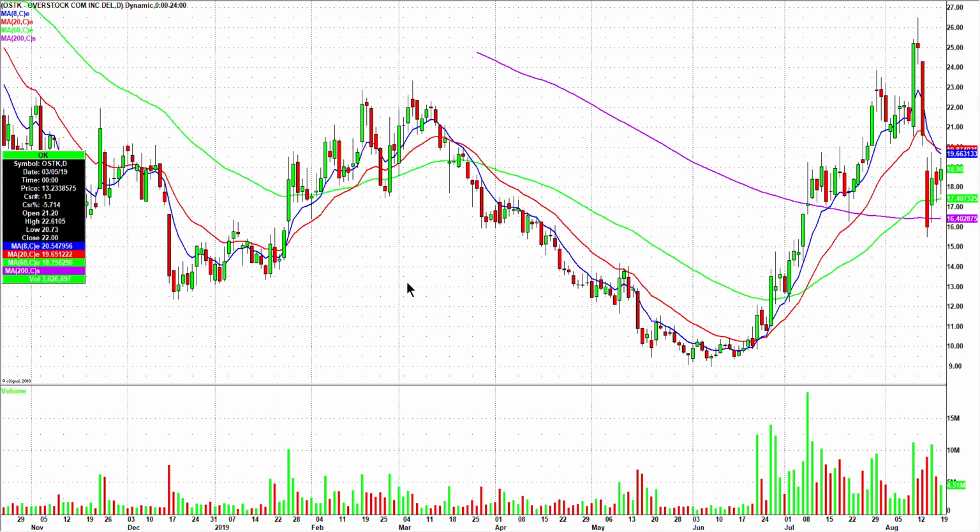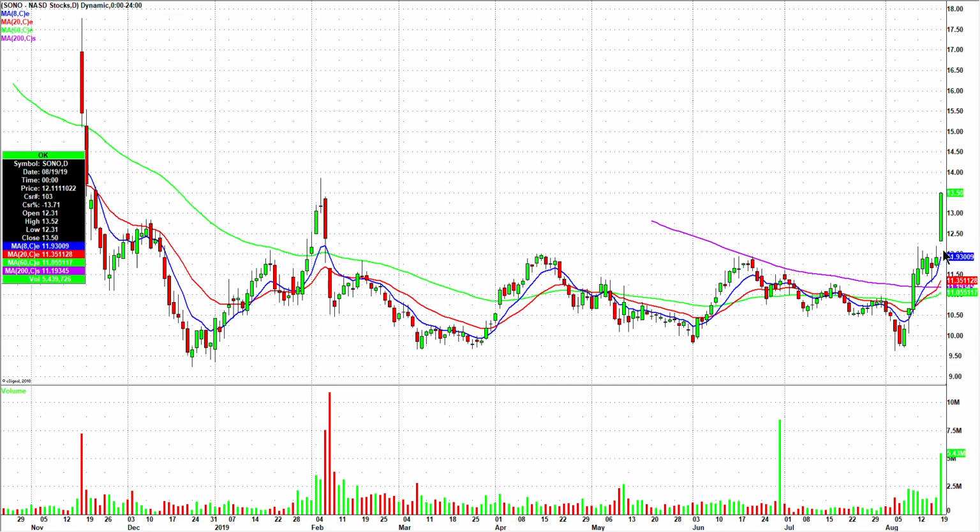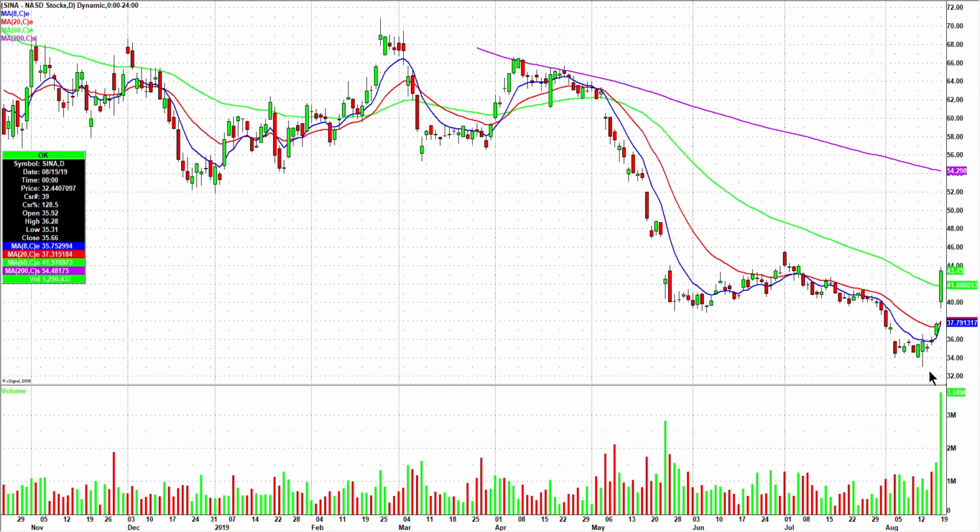But anyway, let's go into the watch list for tomorrow. SONO, nice breakout today. Very strong volume. We'll look for a red to green or something like that on it tomorrow. SINA, big volume and a strong close. We're going to watch that one.